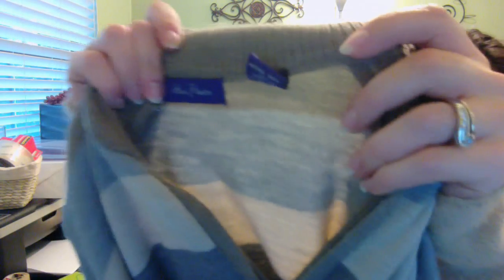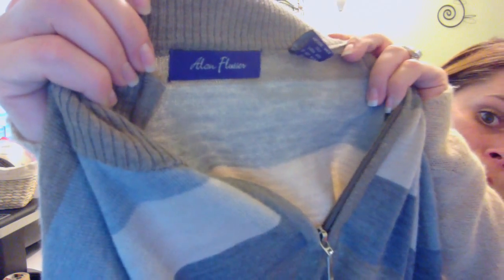Okay, so here's another men's sweater. It may be too girly for my husband. I don't know, he actually might like this, but it is really, really nice and really soft. Alan Flusser. And it's wool and acrylic. Never heard of this brand, don't even know where they sell it. Boop, right there, Alan Flusser. No flaws that I've seen at all.